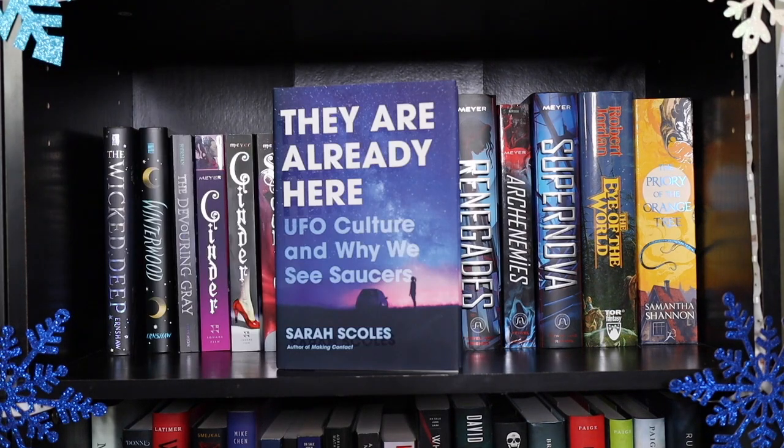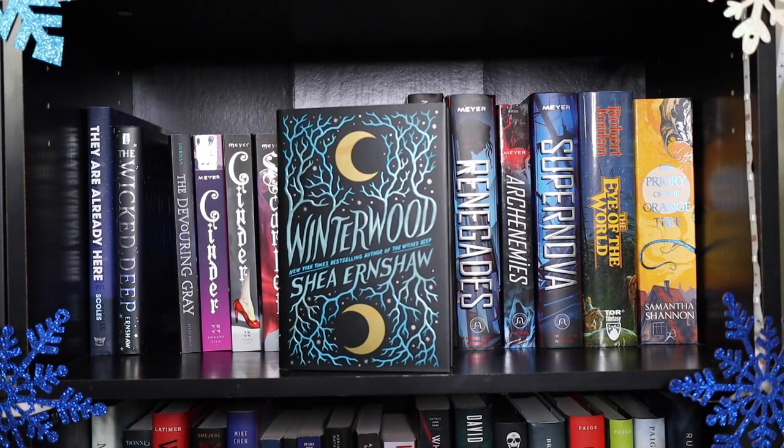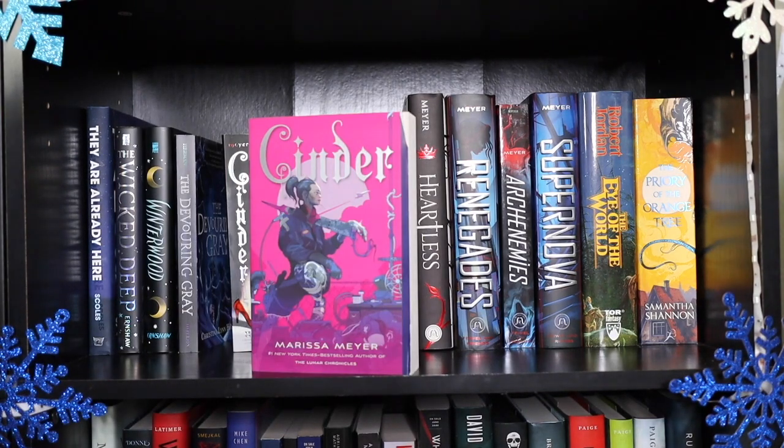They are already here. UFO Culture and Why We See Saucers by Sarah Scoles. The Wicked Deep by Shea Ernshaw. Winterwood by Shea Ernshaw. The Devouring Gray by Christine Lynn Herman. This beautiful copy of Cinder by Marissa Meyer.